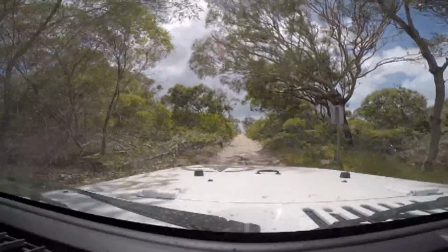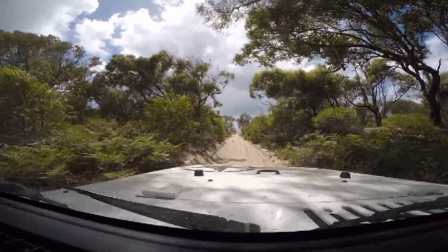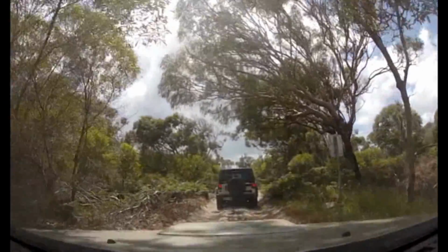Point was blocked, so we had to use the inland road. Just keep in mind on Fraser, inland roads have a speed limit of 30 kilometres an hour. This is the track through to Eastern Beach.